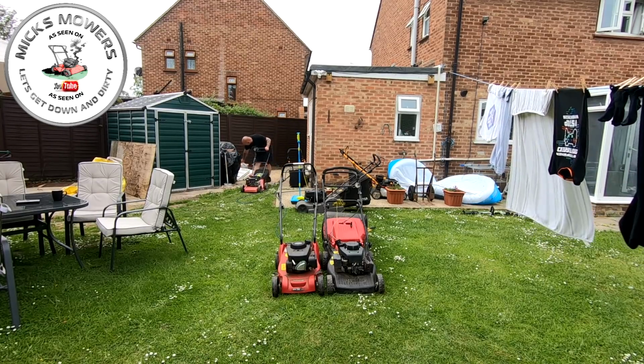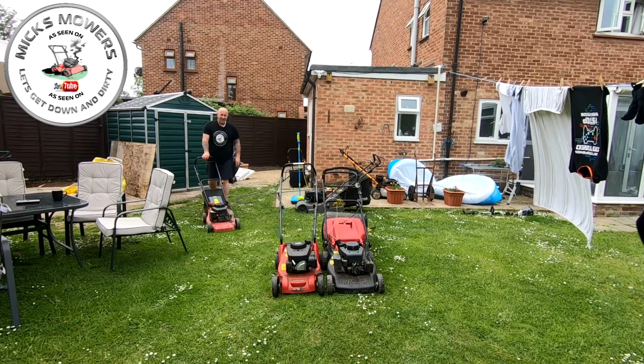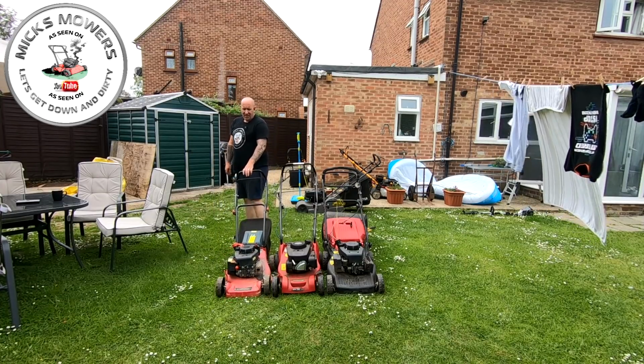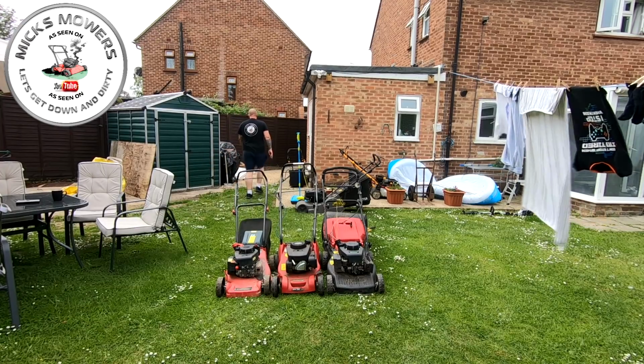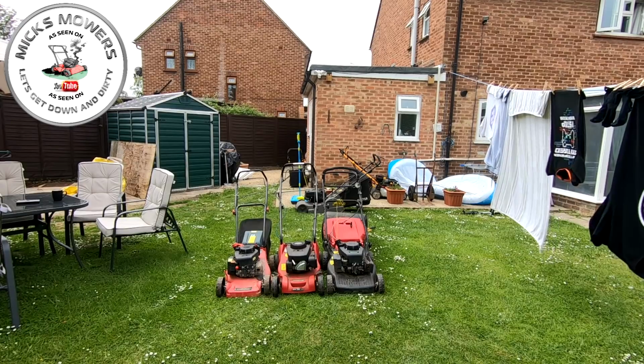So the next one, little Sovereign mower. I know, doesn't look like much. But if I sell that mower, everything else is paid for. What's next?